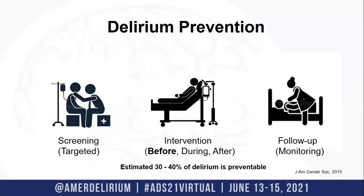Many of us attending the ADS meeting already know that delirium impacts many older adults. It is estimated that over 2.6 million adults 65 years of age or older develop delirium each year in the US. And although many delirium prevention methods have been studied, multi-component, non-pharmacological delirium prevention methods have consistently been shown to be effective in preventing delirium in a variety of care settings. And this is important because it is estimated that about 30 to 40% of delirium is preventable.